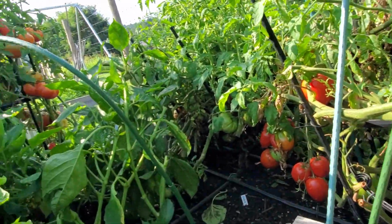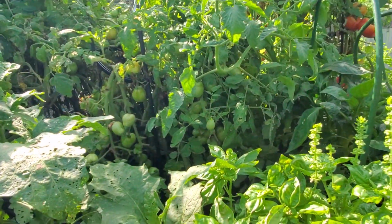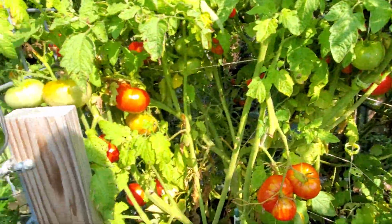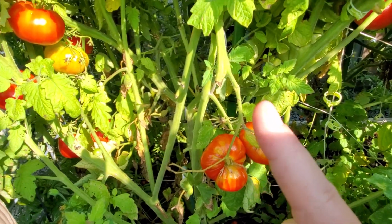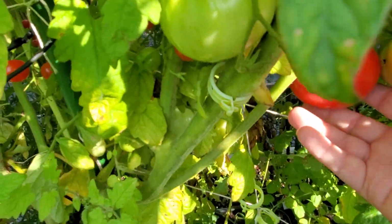Backside of the Amish paste and the indeterminates I have on that side. I also have Romas. They haven't turned yet. Got another, I believe this is another Big Dwarf. They're okay. I'm sticking with mortgage lifters. It was an experiment. It was a good experiment. I've already been harvesting from these. This is the giant crimson here. They're okay. They've got some pretty ones, but they're not that giant.